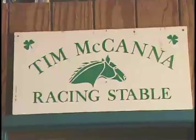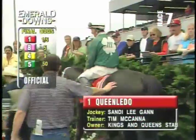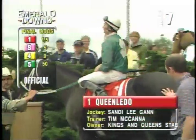Tim McCanna has been a force, to say the least, among Emerald Downs trainers during the track's first 10 years. He's won the most all-time races here, including 6 training titles. He shared with us many of his secrets of success, starting with the differences in training older horses versus first-time runners.